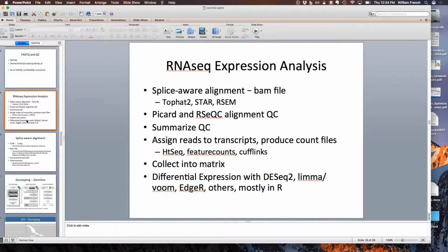I collect that data into a matrix. For differential expression, you can read that into R. There's a multitude of packages that you can use for differential expression. DESeq2, limma or limma-voom, and edgeR are probably the most common, but there's certainly others as well.